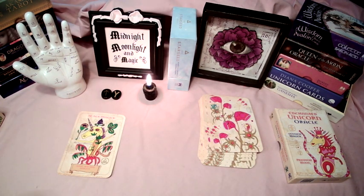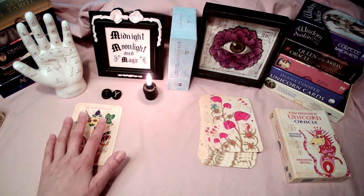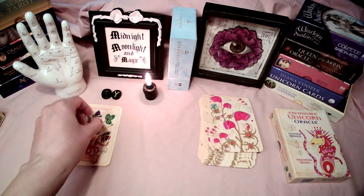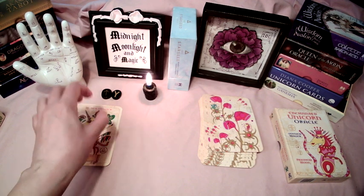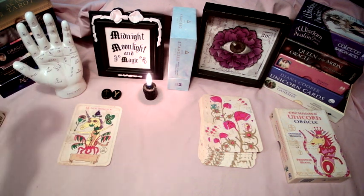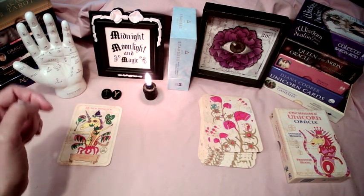So when you pick your card, no matter what it is, I really want you to allow the attitude of free flow coming in. And the first image, the first word, the first color, the first whatever it is that comes to you immediately, before your masculine mind comes in and says, hey, wait, what's going on?